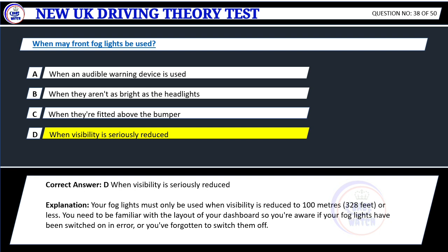Explanation: your fog lights must only be used when visibility is reduced to 100 meters, 328 feet, or less. You need to be familiar with the layout of your dashboard so you're aware if your fog lights have been switched on in error, or you've forgotten to switch them off.